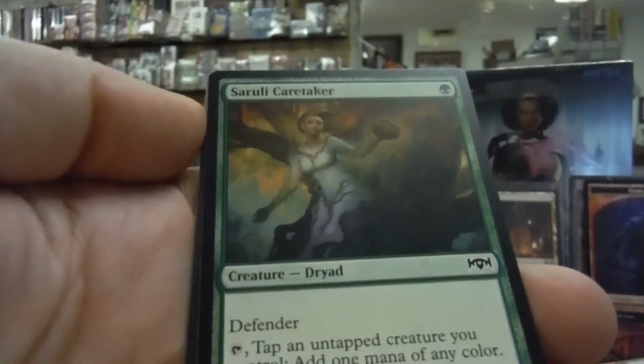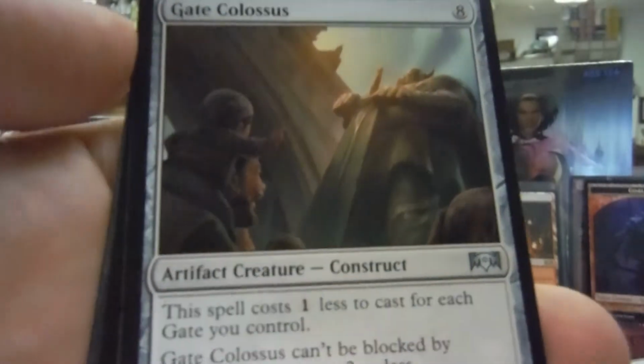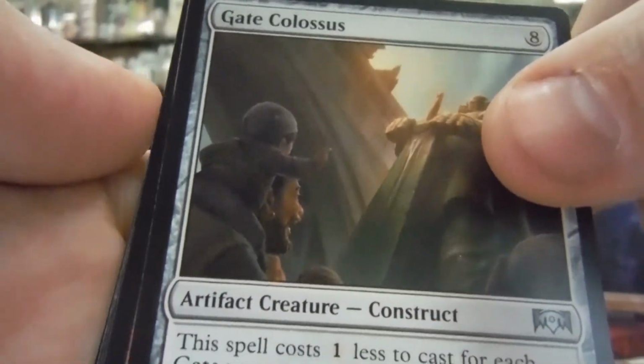Summary Judgment. Here's the Caretaker. And Gate Colossus. This is one of the beat sticks that you can bring out in those gate decks because it costs 1 less for each gate you control.